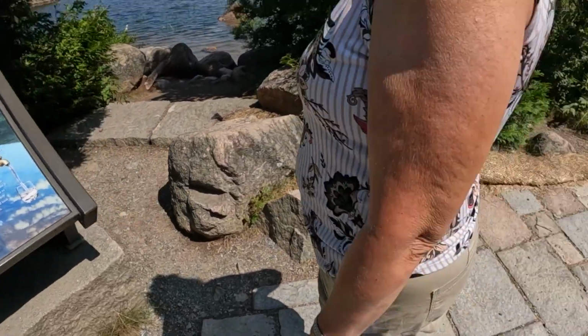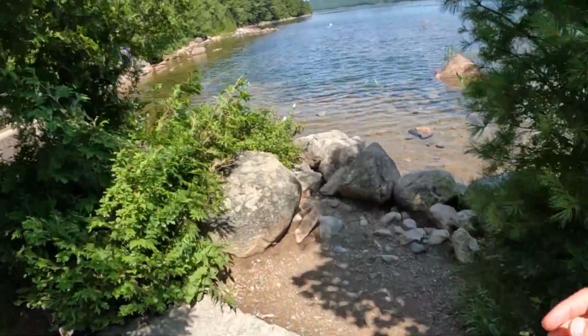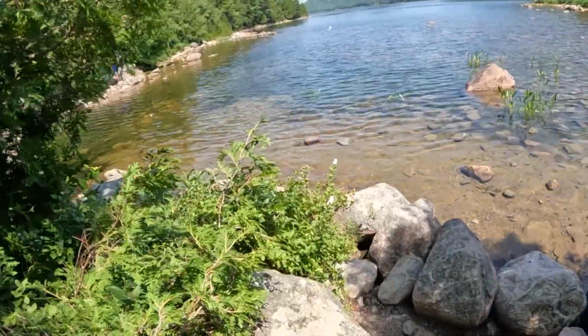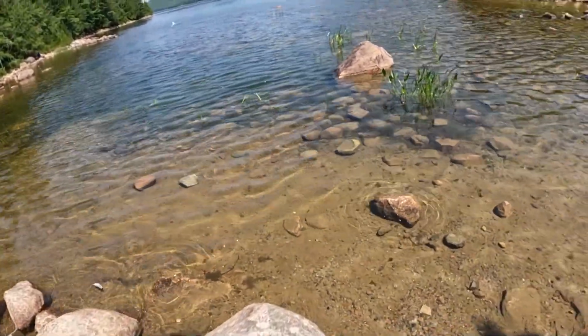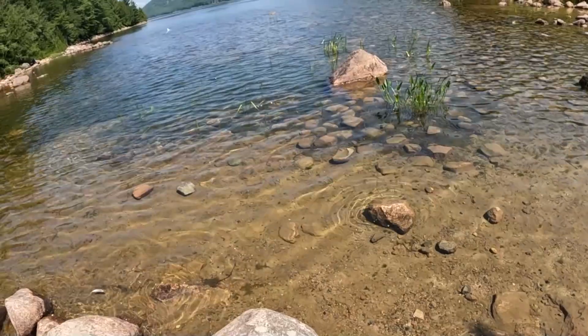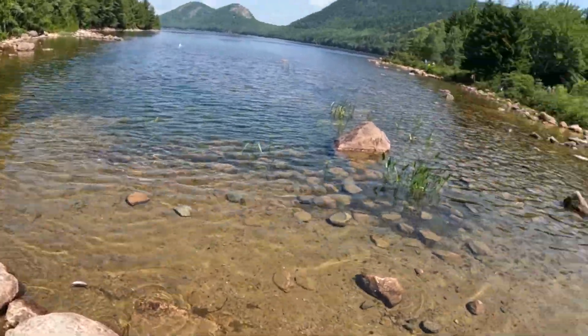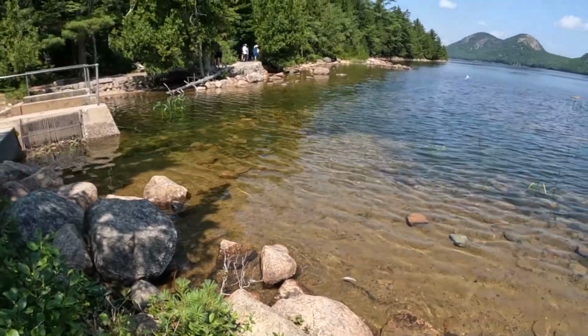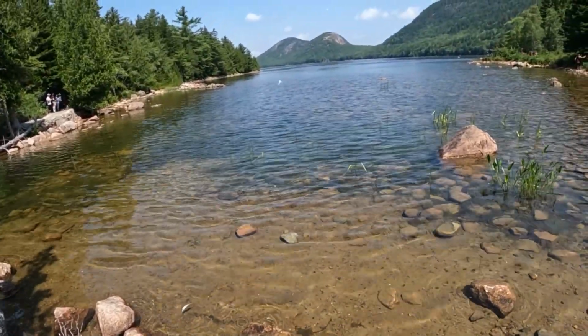It is quite clear. I don't see lake water quite this clear as you see right here. Yeah, you're just never not gonna find much lake water that's this nice and clear.